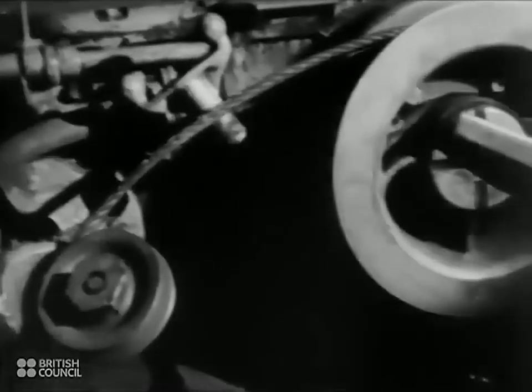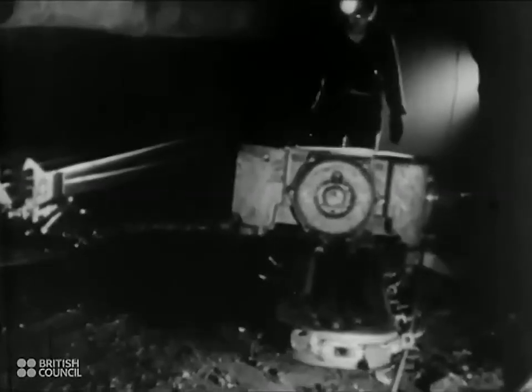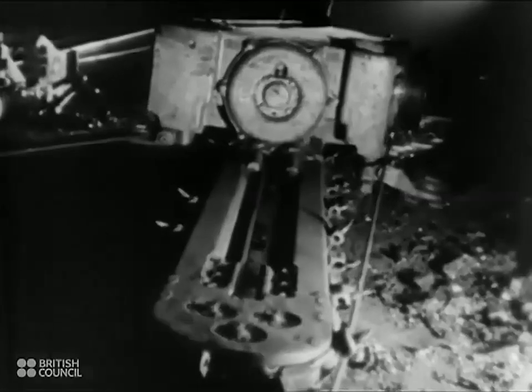In the short wall method of working, a similar machine can be used to cut the coal either vertically or horizontally. The arm of the cutter goes into the coal in the same way, when it reaches the face, it cuts across.